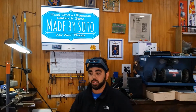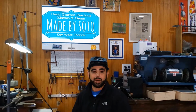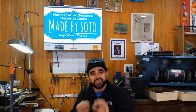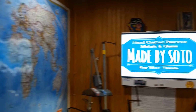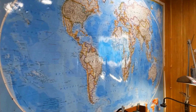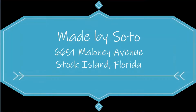So that being said, I just get my metals and produce about 99% of everything here at this little tiny bench. Past that, I do not make those little teeny tiny 1mm chains that you see all the pieces on, because that would just take way too long. You can see by the map on the wall, he'll probably ship it anywhere. That's correct. We ship all over the world with the proper tracking and insurance and all that good stuff.